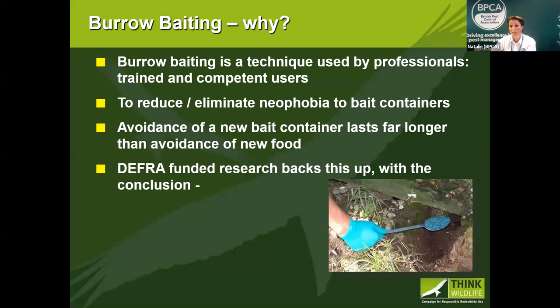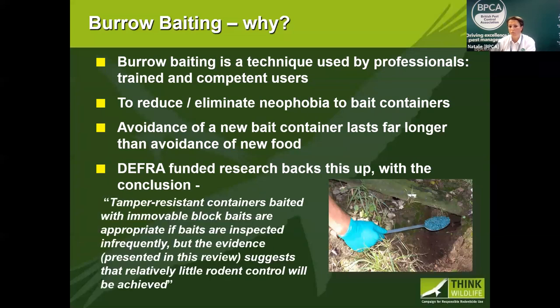And it's actually supported by DEFRA funded research. Have a little read through that, but they found that tamper resistant containers, although they could work as long as they're checked infrequently, it's going to suggest that little rodent control can be achieved by using those.